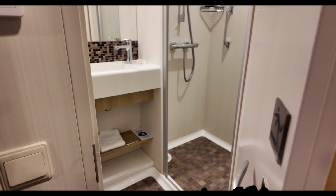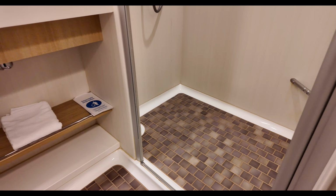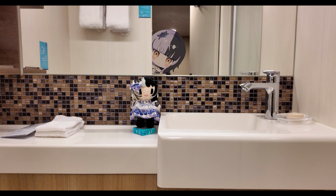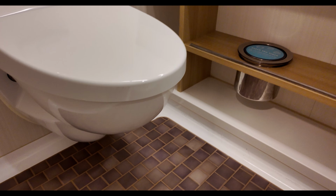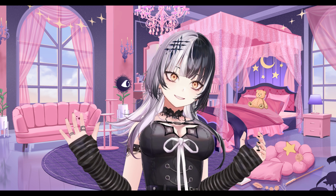The bathroom. Spacious shower, sanitary disposal bags, traveler-size soap, shampoo, conditioner, fancy schmancy glass cups, and extra amenities. Overall, the bathroom was roomier than I expected. So yeah, that's my home base for 7 days.